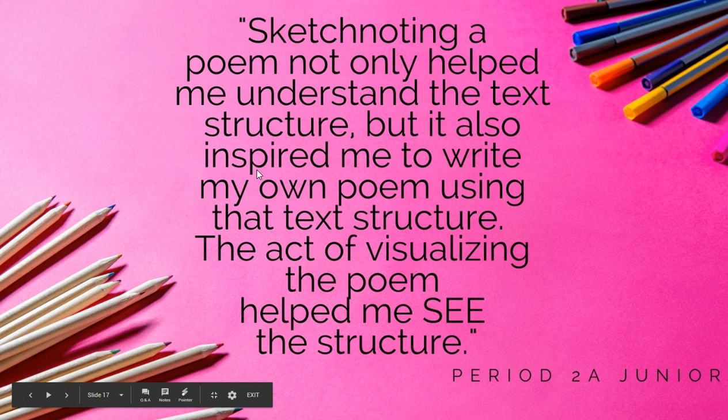Another student shared that sketchnoting a poem not only helped me understand the text structure, but it also inspired me to write my own poem using that text structure. The act of visualizing the poem with sketchnoting helped me to really see the structure. Reading a poem by Emily Dickinson or Walt Whitman is not an easy task at any age, but especially for young learners in 11th grade, those definitely are on the higher end of text complexity.